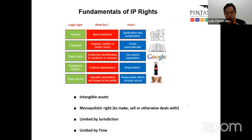Copyright is for you to protect the content of your work, right? So as a business, as a researcher, you probably produce a lot of content, and the original content can be protected by copyright. And if you are a brand owner, before you do any brand building, I think it is important that you own the brand by trademarking the brand.